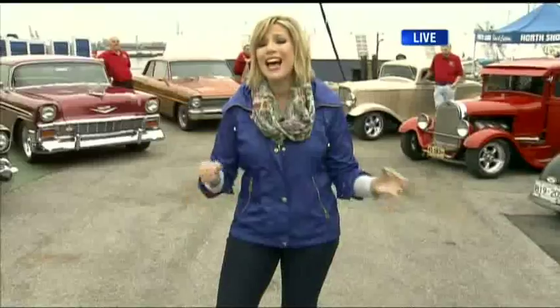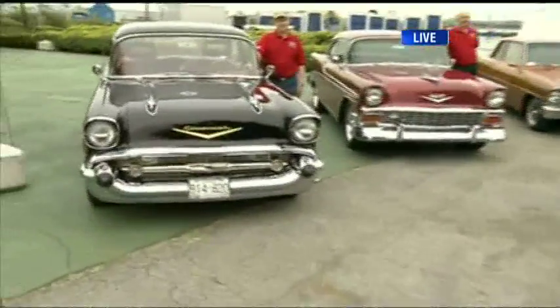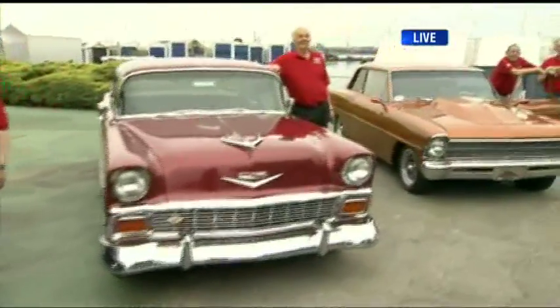We're here at the Burrard Yacht Club as we get ready for the Burrard Yacht Club Classic Boat and Car Show, all in support of the Disabled Sailing Association. We're going to show you some of those great classic cars coming up next on BT. Stay with us.